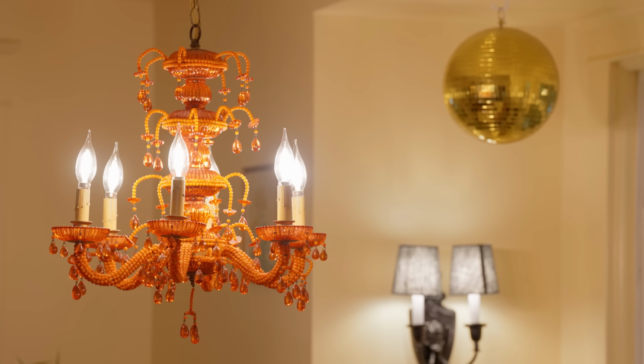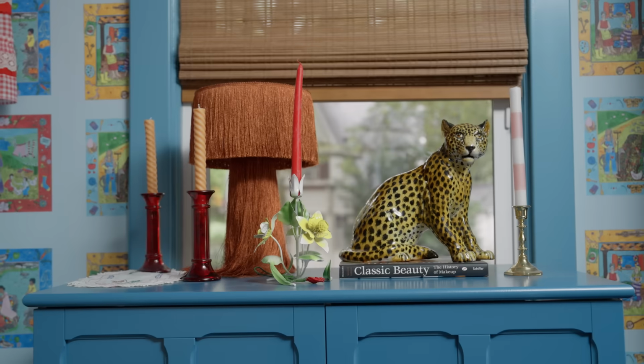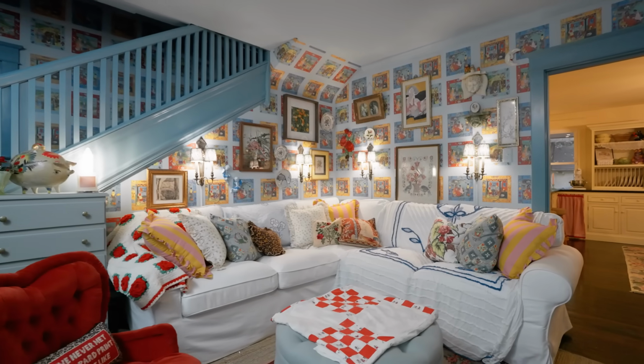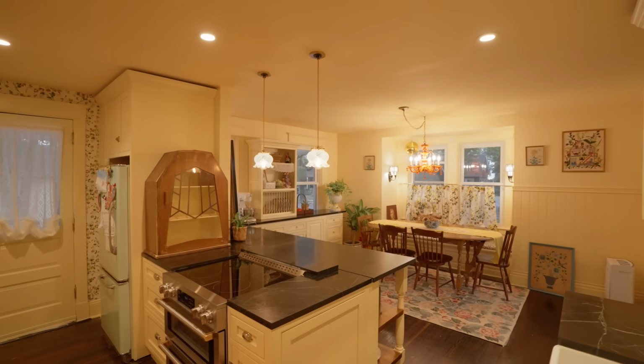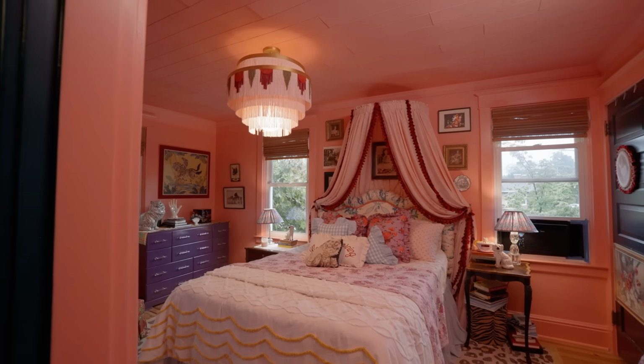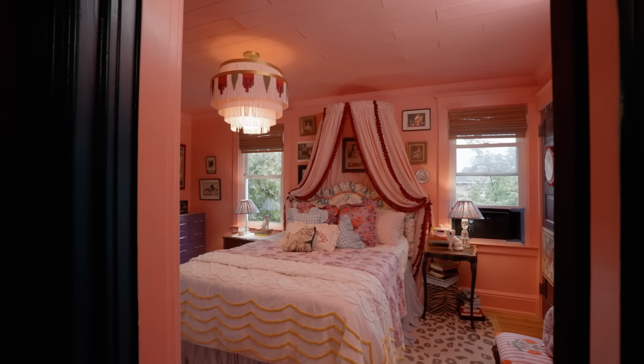I would sum up my redesign as coming home to myself. I think that I really tried to use things that I loved as a child and honor my culture, honor my heritage. I think that that's really important. At least for me, it's really important. No one's house should look the same because no one else is you.